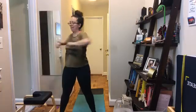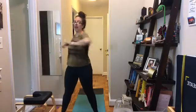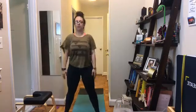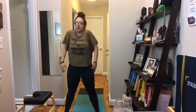2 more each side. 2, knee. 1, 2, knee. Last one. 1, 2, knee. 1, 2, knee. Awesome. Relax those arms and give yourself a couple little shoulder circles right here. First in one direction. Make sure you're still breathing and then the other direction.